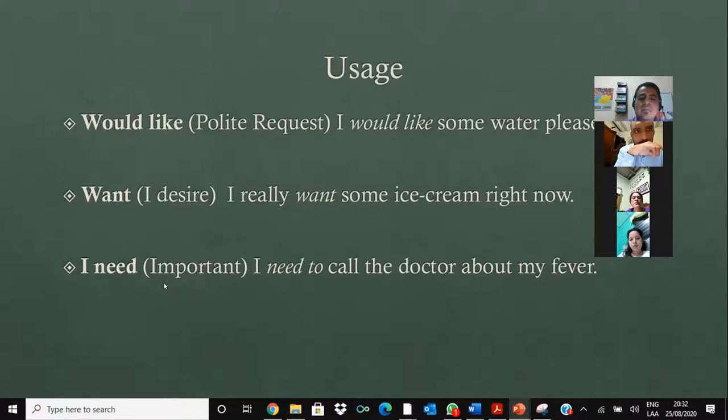I need is something important. I need to call the doctor about my fever. I need to wear a mask when I go outside. I need to finish my homework. Something important. ¿Pueden ver las diferencias?